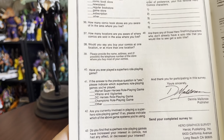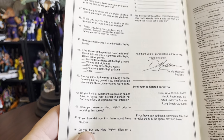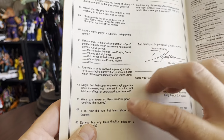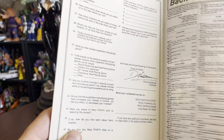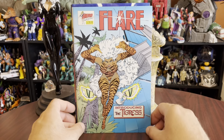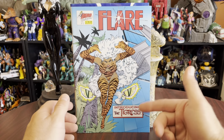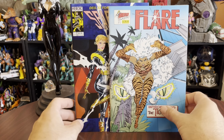Would you say you buy your comics at one location or at more than one location? Have you ever played a superhero role-playing game? Okay, so there's a lot of role-playing questions because League of Champions has their own game. Anyway, that's pretty much it for that issue of Flare. I just thought it was cool. I think it's introducing the Tigress.